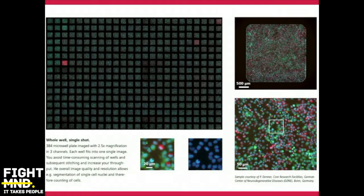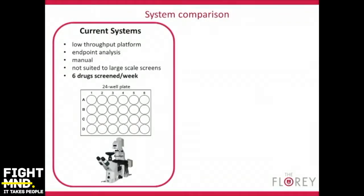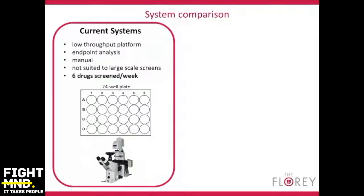This is an example of the software, and I think this slide really sells the system. So what I've done here is a comparison between the current systems that people like myself use in the lab compared to this. So the current systems, the problems are that they are low throughput, slow going, they're restricted to what we call endpoint analysis. You have to kill the cell, they're manual, they are not suitable to large-scale drug screens. And if you have a look here, we typically use plastic plates like this, which can handle about 6 drugs a week. So that's our upper capacity.